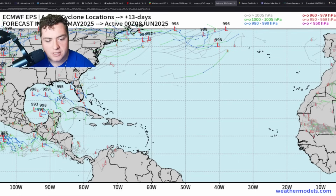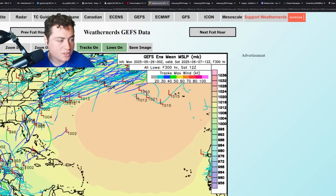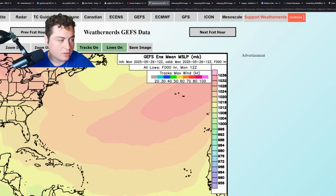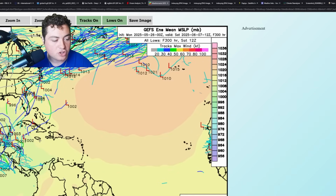So with that being said, we'll go ahead and move away from the ensembles. I'll actually go ahead and show the GFS runs as well. We can go ahead and show the 12Z. Actually, never mind. The 12Z does not go far enough out. We'll go ahead and show the 0Z right here at 300 hours. So here's what we're looking at with the GFS.